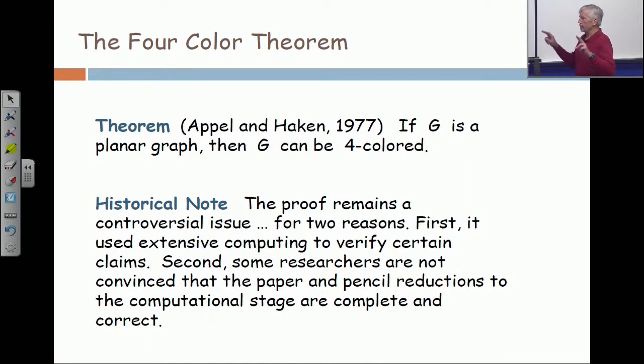And the proof remains controversial because of, well, a number of factors. First, they claimed that in order to prove the four-color theorem, there is a finite set of cases that need to be checked. They couldn't say how many cases. They just said it's finite, and it's huge. And then they said, we have a computer here which has checked all these cases, and they all work.